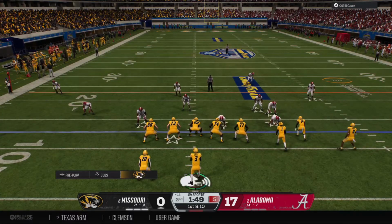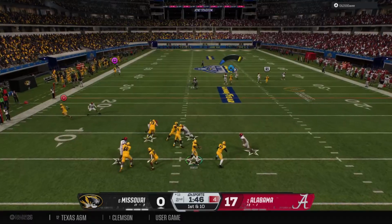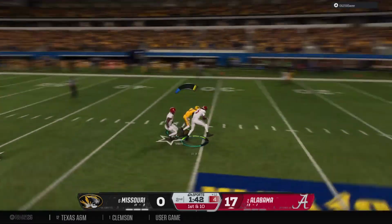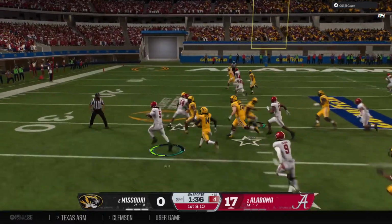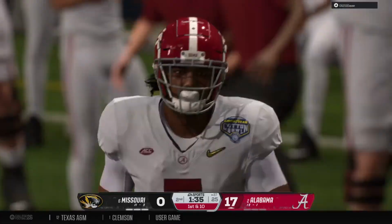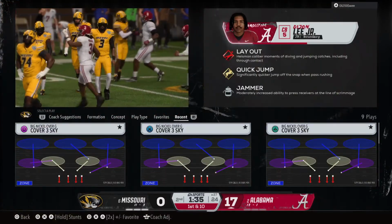Pre-snap motion from the offense. Looking to throw it on first down. And he's going to heave it deep right down the middle. And it's picked off. He throws it right into double coverage and pays for it. He could go. They'll finally catch him. That's a huge return. They get the takeaway and set the offense up in great position.